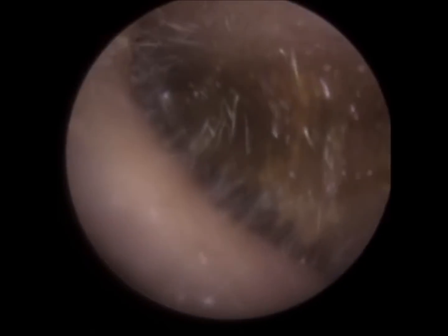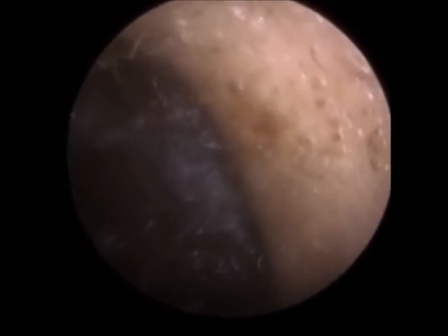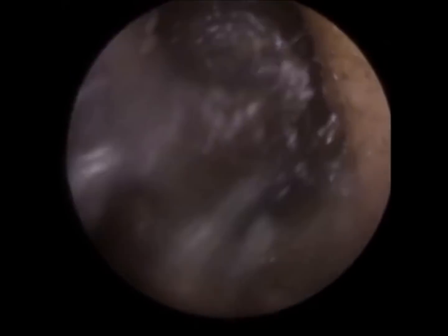And the wax in this ear is actually a bit more impacted, although they felt the left ear was the one that was causing more of the symptoms. You can see just how occluding that is and how dark it is. So if you've been watching my videos, you know the darker the colour of ear wax, the longer it's been in the ear, it's oxidized.